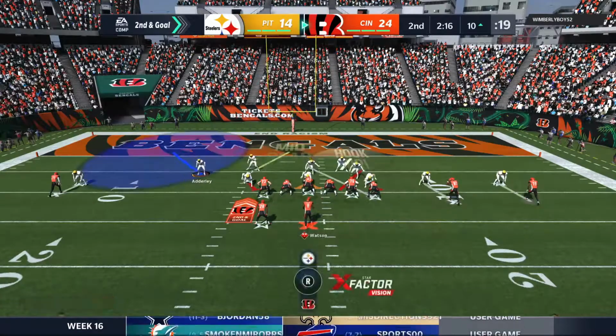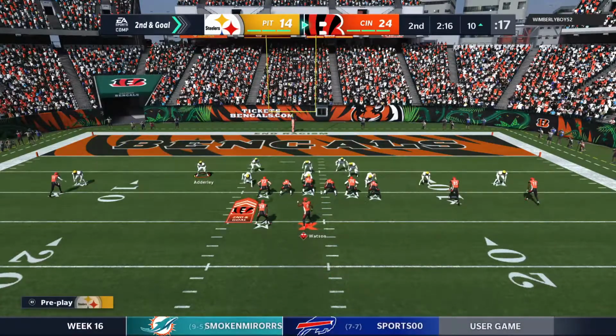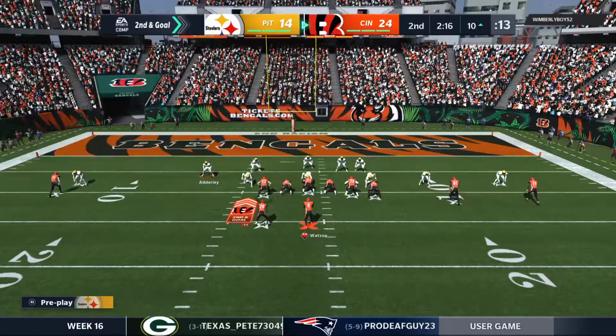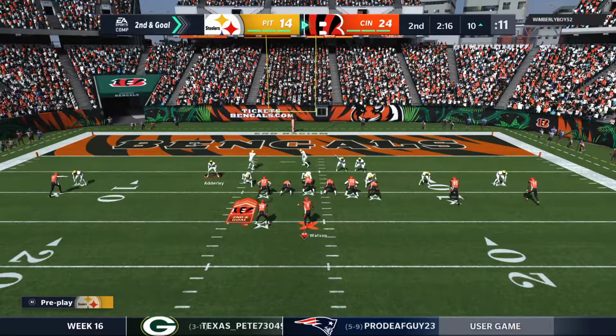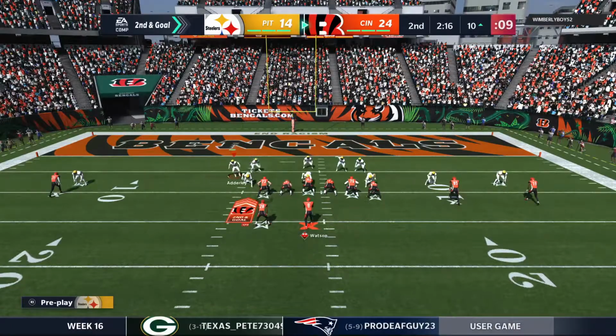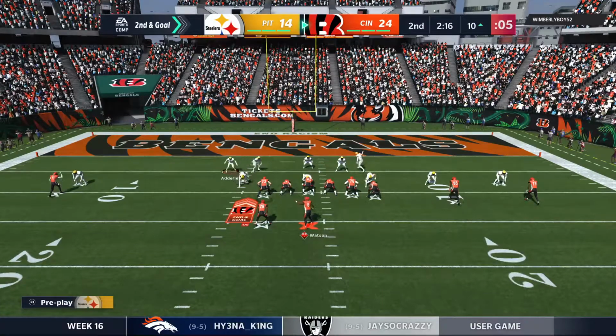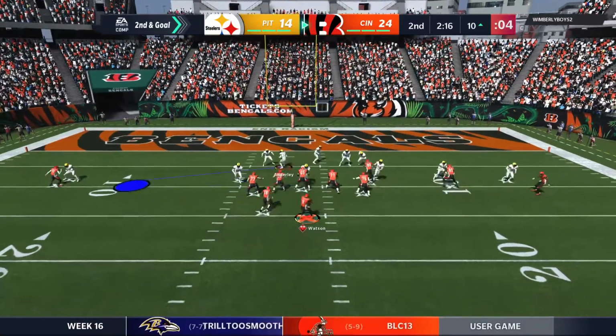Check Mike 21, Mike 21. Hey, let's get off the field, D. Hey, check Mike 21. 24. Set the tone, defense. Let's go. Get ready, get ready. And go.